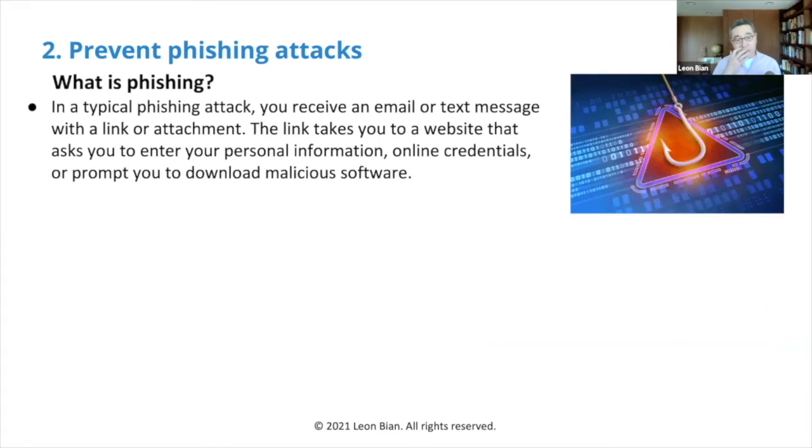The second tip I want to share is to prevent phishing attacks. A lot of times, hackers attack your computer or your phone through phishing attacks. And how do they do that? They typically send you an email or a text message. It looks innocuous, right? But they have a link. Sometimes the link shows one thing. For example, the link says Bank of America, but the real link actually goes to some malicious site, right?